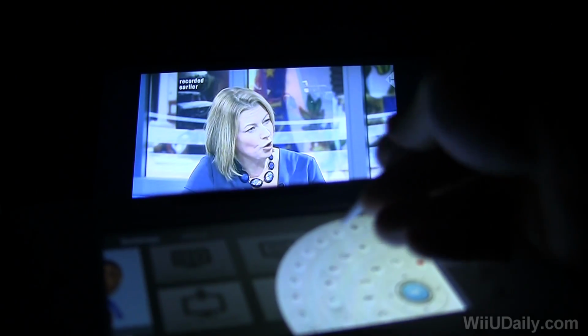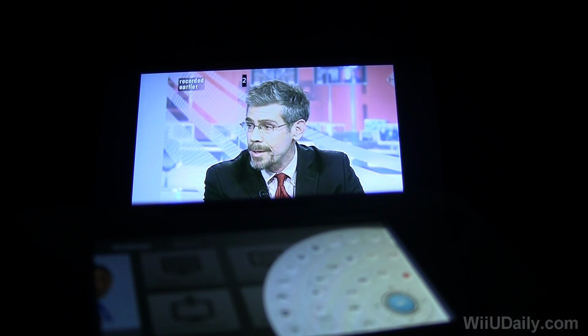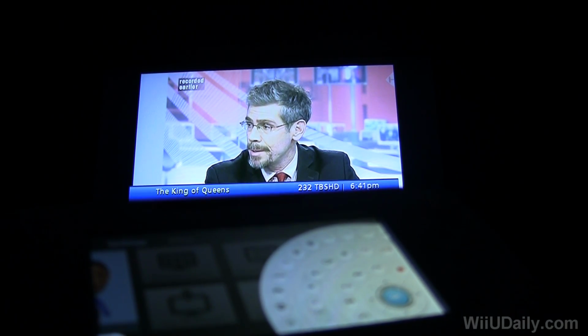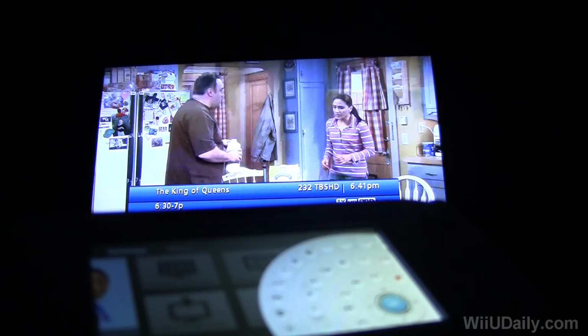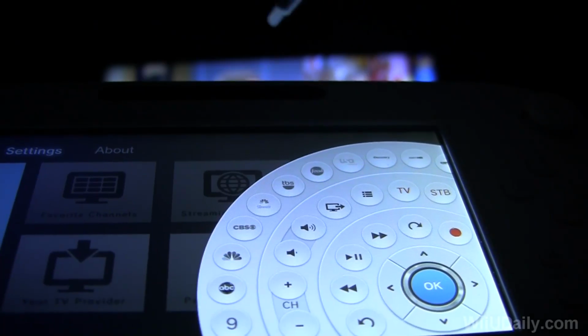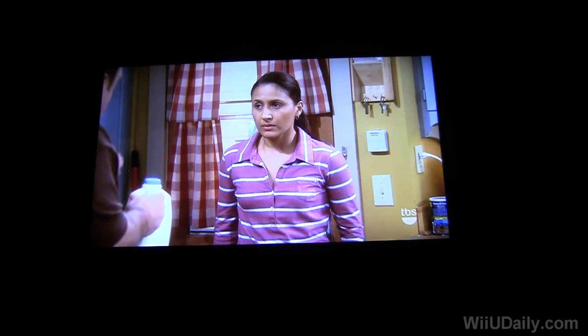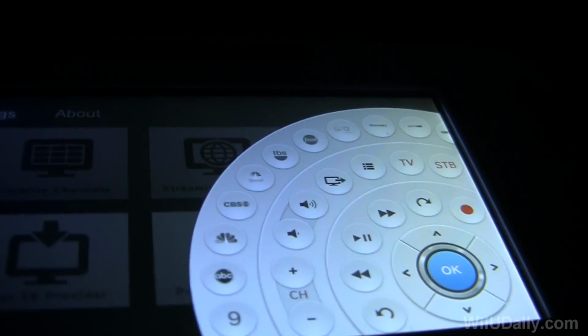In the lower right hand corner of the touchscreen, you'll see a little remote icon that reveals this rotary style remote display. And if you take a closer look at it, you can see there's all the different networks that I had selected as my favorites, as well as directional pads, DVR stuff. I can directly enter numbers, and it's really pretty cool.